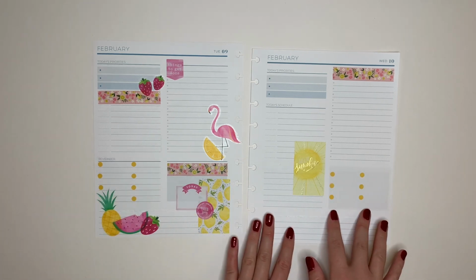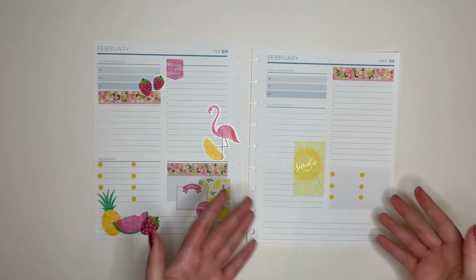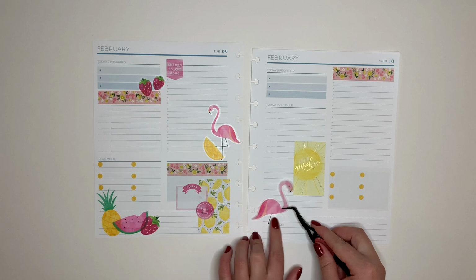So bullet points are in place. I like the yellow. I think it pairs well, but I feel like we need some pink over here. It's getting a little too yellow. I'm gonna put another flamingo over in this area.